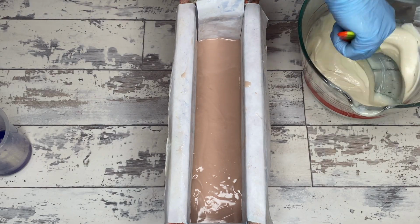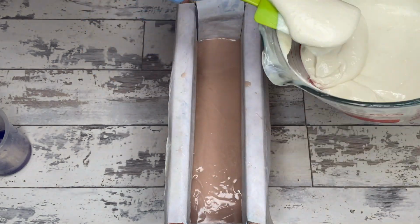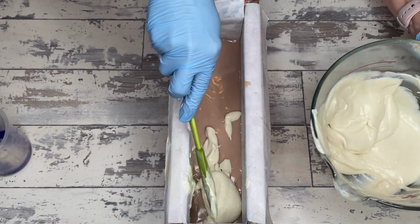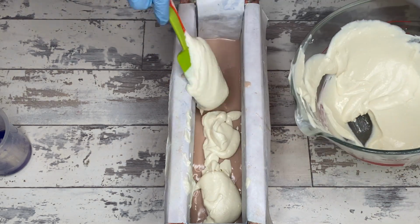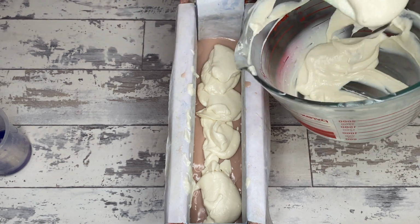Now, this soap batter, so far, it's looking really great, and there's nothing really terribly wrong with any of it. I mean, not that anything would ever be wrong necessarily, because it's soap, like nothing can really go wrong except for my beer soap. Remember that? That was fun. I did that on purpose, guys. Jeez. But yeah, so it's okay.